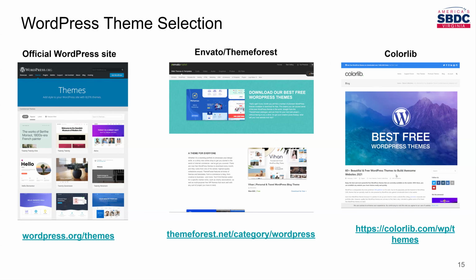So if you've chosen WordPress and you're going to be building on WordPress.org, your first task is really to pick your theme. And your theme is the starting look and feel, including colors, fonts, spacing, maybe graphical elements or animations, all that stuff is included in the theme. And there's 3 popular places I like to go to find WordPress themes. Don't worry about writing any of these down because this presentation will be emailed to you afterwards, and these are links directly to these sites.